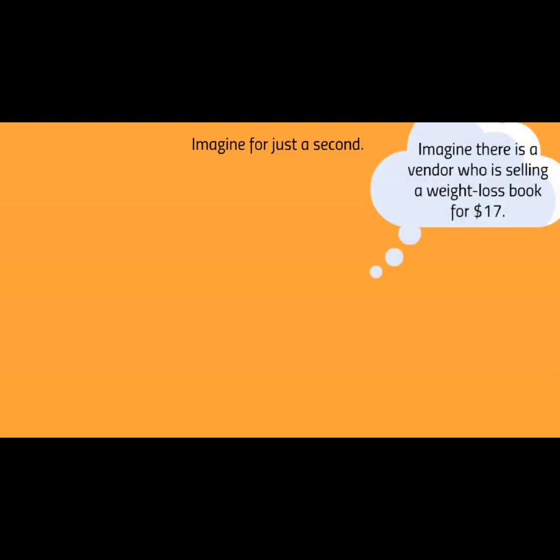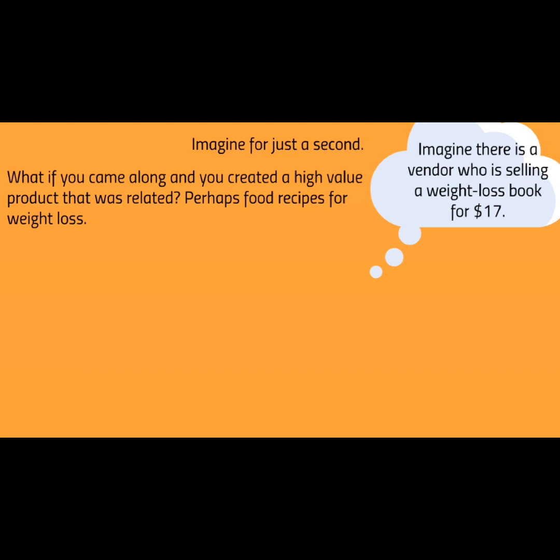So I want you to imagine, just for a second, that there is a vendor who is selling a weight loss book for $17. What if you came along and you created a high value product that was related? That book talks about weight loss, maybe weight training, cardio exercises, and all that, but they talk nothing about food or diet or anything like that. So you come along and you find these vendors that are really focused on this particular aspect, or anything that is not related to food.